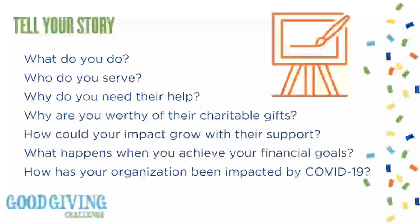And similarly, telling your story. This is a great way you can do this on your profile on bggives.org. You can do this on your social media page and your emails. Be sure to share what you do. Who do you serve? Why do you need the help of donors right now? Why are you worthy of their donations? How could your impact grow with their support?